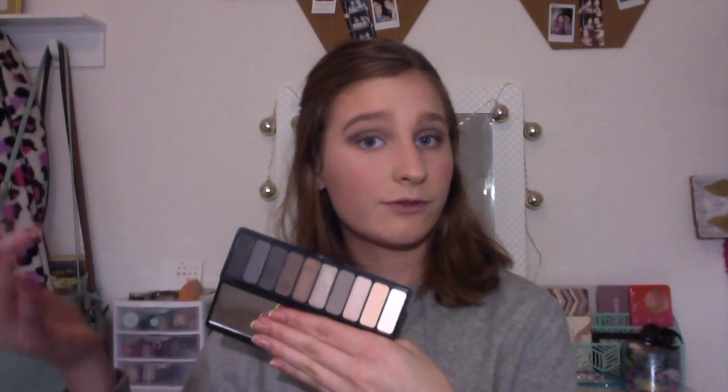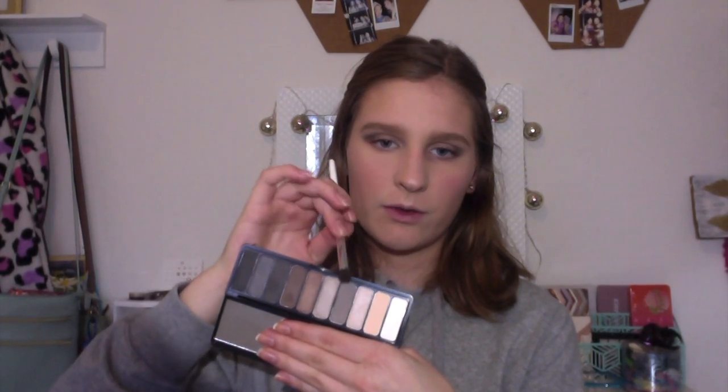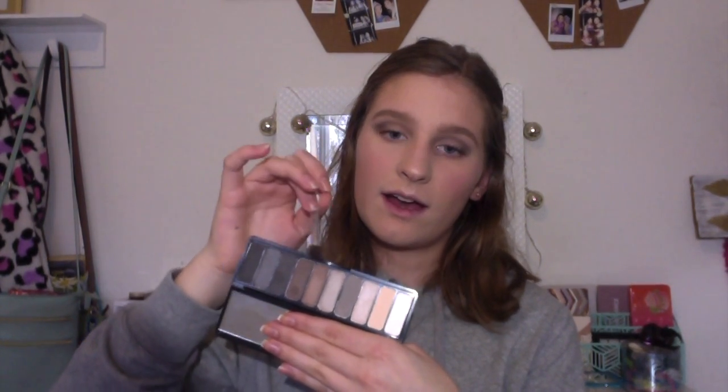Ooh, that is pigmented. Wow, you see that? Gosh, I was not expecting so much for $5. Like, I would pay $5 for this eyeshadow individually. I'd say for this palette, you don't have a whole lot of transition shade options. So if you don't want to go cool toned with this guy, your next option is this darker matte brown.